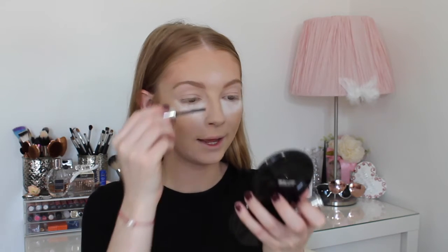I'm then just going to take the Ready Set Brow brow gel by Benefit and literally just comb through my brows so they stay in place all day, because my brows are not really thick, but they're really long, like each individual hair is really long, so I do need a brow gel to keep them in place and keep them down all day, because I do like to go walkabouts. So I'm now just going to wipe away all the excess powder.